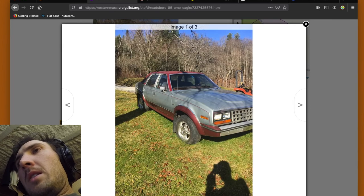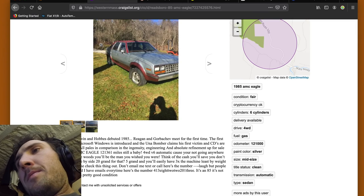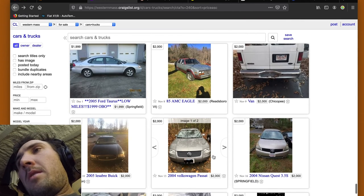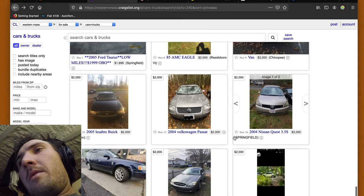I didn't know they even made these in a sedan, which is pretty crazy. I know the wagons are pretty famous. $2,000 though, for a pretty sought after classic, or it seems like they're sought after. Definitely have a cult following, for sure.